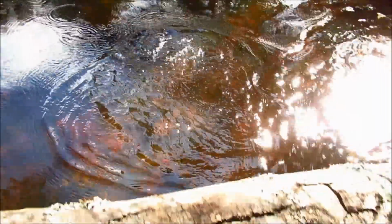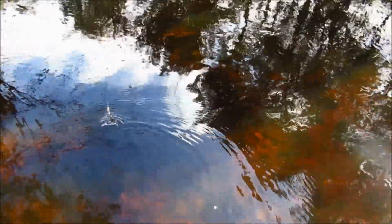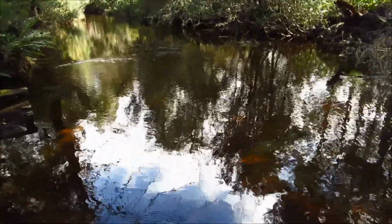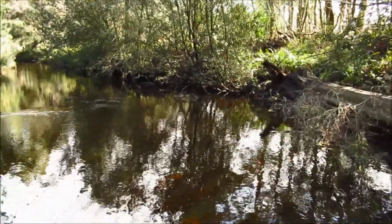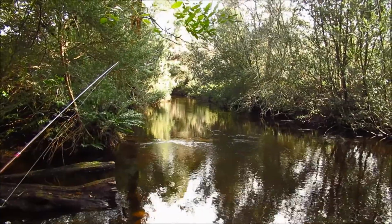Alright, got trout number 4. Trouble is, I'm on the other side of a big, oh, he's gone. The other side of a big log, so I probably could have had him in there and not messed around with my camera showing you what was happening. I let the pressure off the fish. That was just a cast over there. It's a nice run of water ahead of me, so hopefully we'll get something decent.